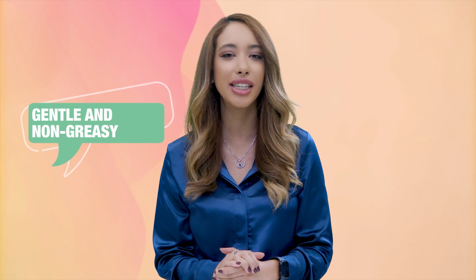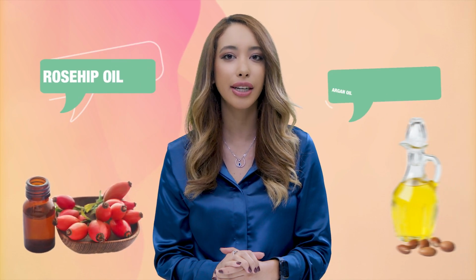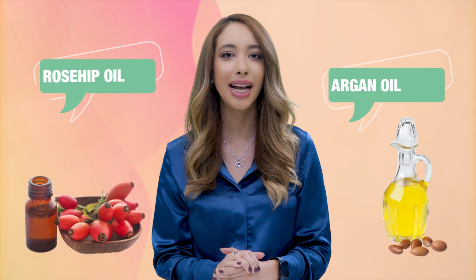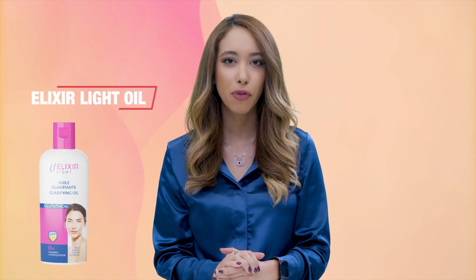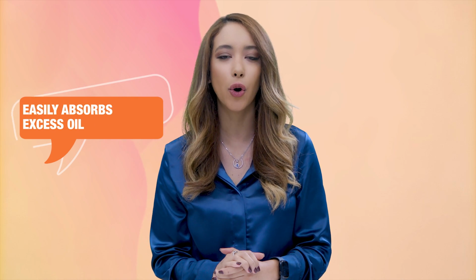The ideal oils for combination skin should be gentle and non-greasy. Just like with oily skin, you should choose light oils that can easily penetrate your skin. Some of the best oils for combination skin include rosehip oil and argan oil. On that note, I would like to recommend the Elixir oil. Formulated with rosehip oil and argan oil, this product is an amazing moisturizer for the skin. It also easily absorbs excessive oil, effectively penetrating the skin to nourish and improve it.